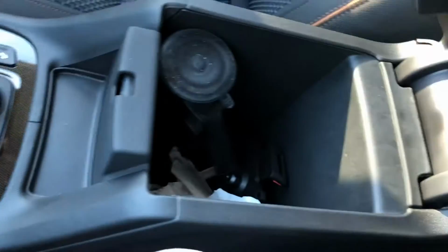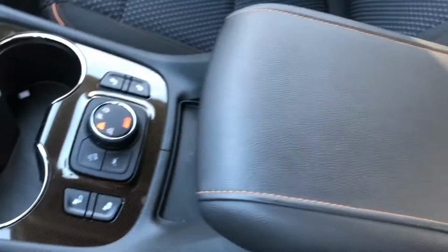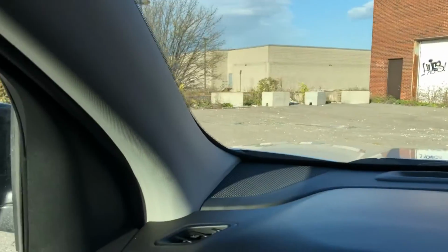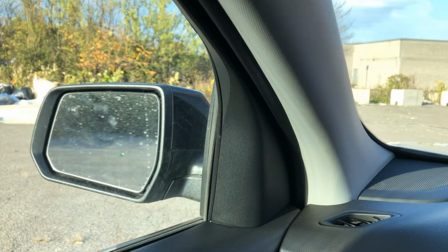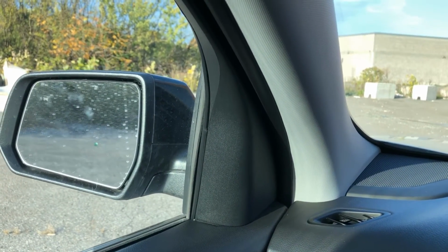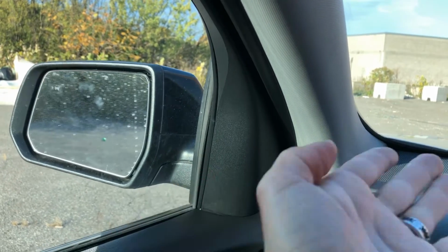Storage is really good. Door bins are decent. This right here under the center armrest is enormous. Before I touch on that, one of the main issues with the previous truck I drove a few years ago is this catastrophically huge blind spot. When you're making that tight left-hand turn, you can't see anything.